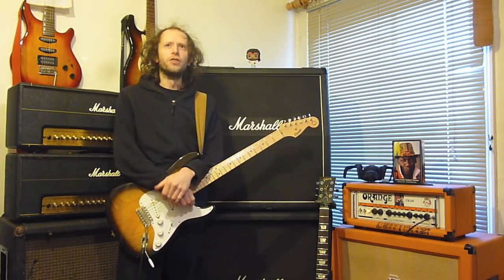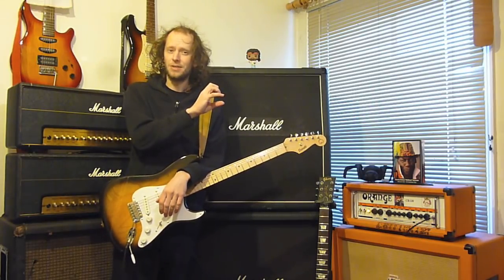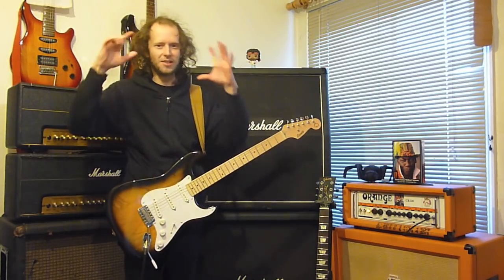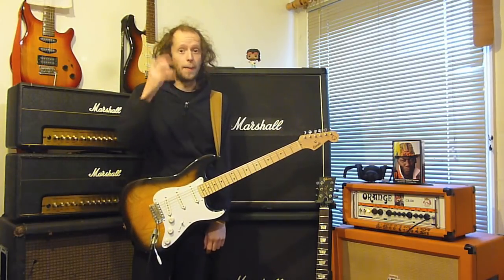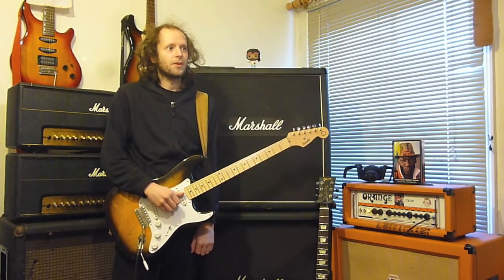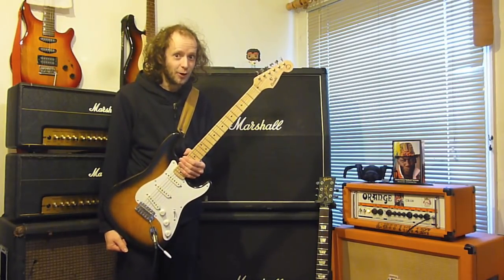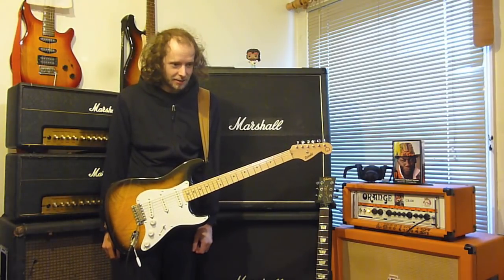I feel the custom shop Strats can be a little bit too pricey for what they are sometimes. Like the Gary Moore, $8,000 for the Gary Moore Fiesta Red replica. I think that's absolutely outrageous money for a replica guitar like that. You could probably get a Strat and relic it yourself to look like that, or even better, get Nick to do it for you.